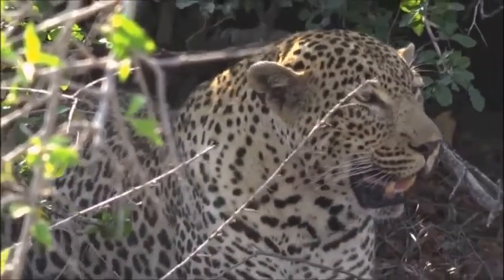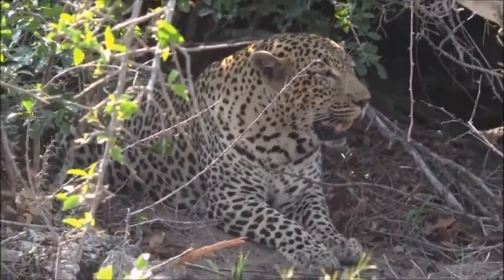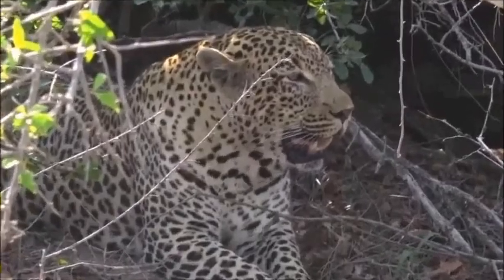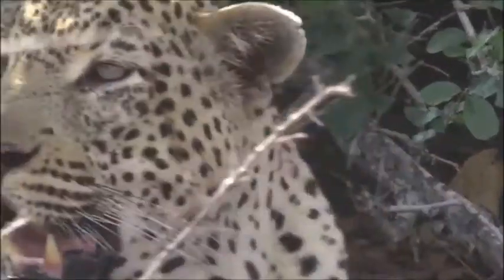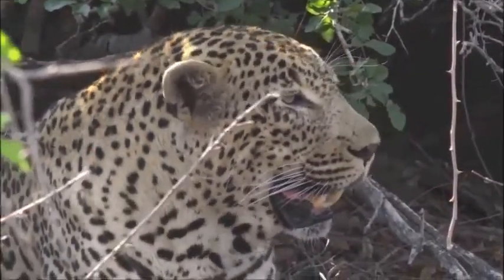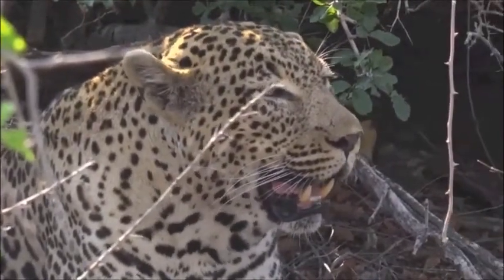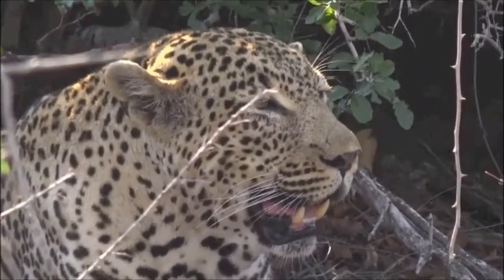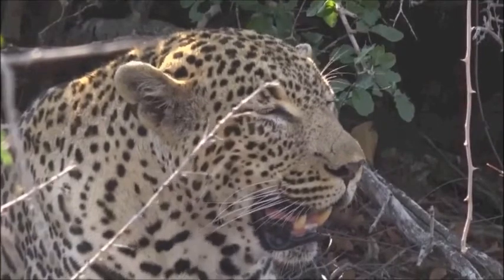Something that I absolutely love about his face, and hopefully he looks towards us again, are those beautiful markings between his eyes. They really are quite unique, almost forming like a cross on his head, and X marks the spot. Can you see that? That's really beautiful. And I was looking through photos of Tingana today, and that was something that caught my attention, seeing as though we've been speaking about identifying features of the various leopards in the area.